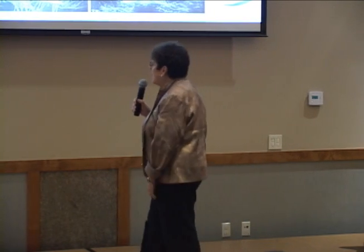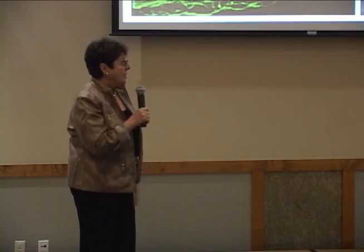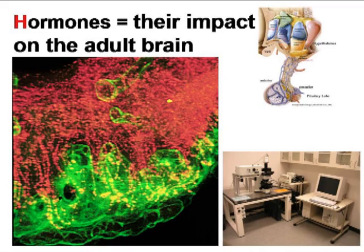One of the things we know is that hormones affect the brain here in development. On the left are steroids, not the kind you take that you shouldn't be taking. These are naturally occurring, normal steroids, and they make the brain grow. We use confocal microscopy in order to be able to label different things differently. So we can label blood vessels in green, and we can label neuron endings in red, and we can see where they overlap. And this is important.